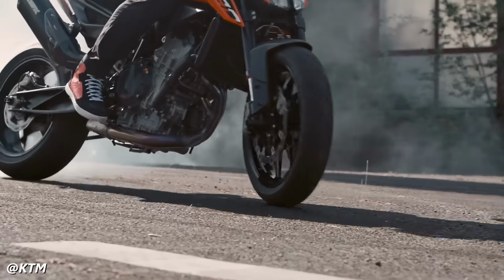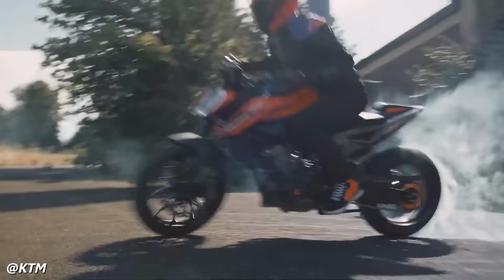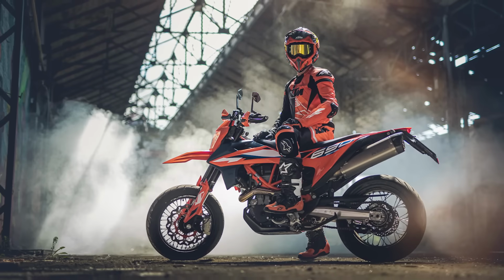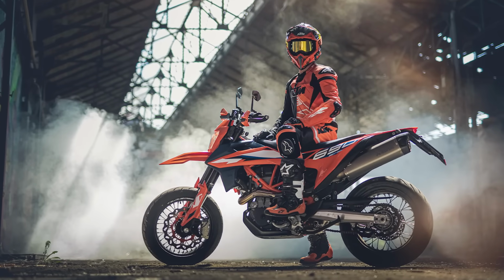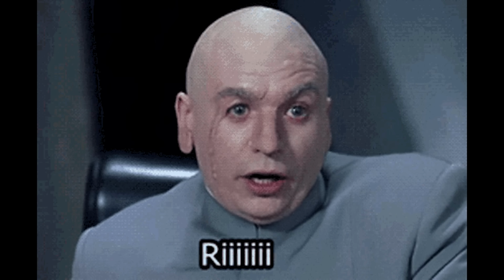The Duke 790 is made in collaboration with CF Moto, who manufactures the engine for this platform and uses it in their own models as well, notably the 800NK and Adventure bikes. And also KTM continues to sell the 690 in a Supermoto and Enduro configuration as well. So yeah, just to keep you a little more confused.